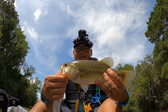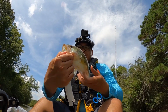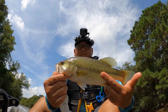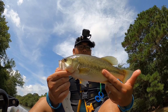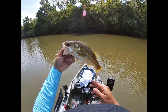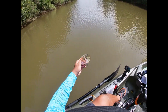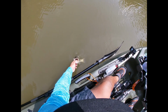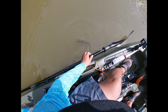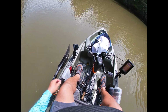This is the third bass for the day. Not too bad of a size, about a pound. But they're just beautiful. I love catching bass. They fight so hard. All right, let's get them back. We're gonna go ahead and release them. Just beautiful. All right, buddy. There he goes. Nice.